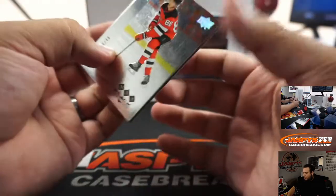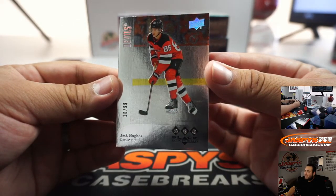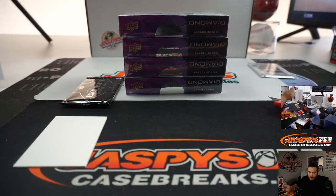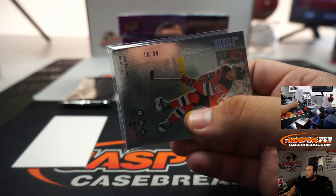And wow, look at that triple diamond retro Jack Hughes, 16/99. Beautiful. And that's going to go to a random number block, 6, going to Matt Buckler. There you go.